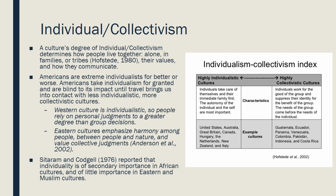Sitaram and Kajal reported that individuality is of secondary importance in African cultures and of very little importance in Eastern and Muslim countries. So, when we think about individualism, this grand United States dynamic, we also have to keep in mind that we are not the international norm. We're actually unique in that consideration.